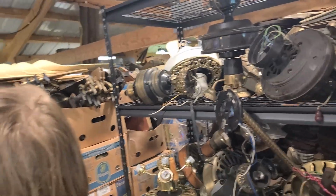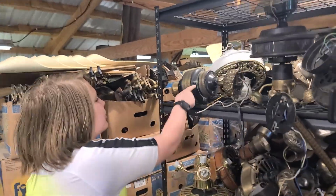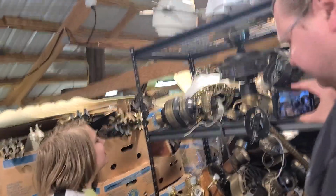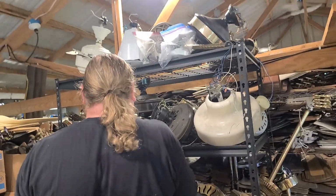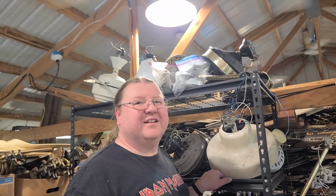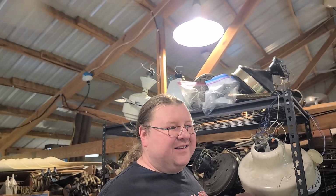Have you ever seen a fancied up blender fan before? Oh, Royal Windine. Yeah, that one. They basically just prettied up an Emerson blender and made it look ornate, but it's still just a blender fan. Why do they call it a blender fan? That was one of Dan's friend's terms. Dan's friend once described it as looking like a blender with blades stuck in the bottom, and it just became a collector term.